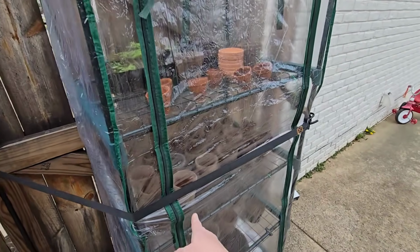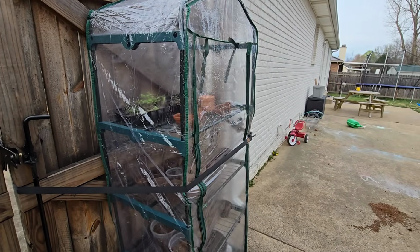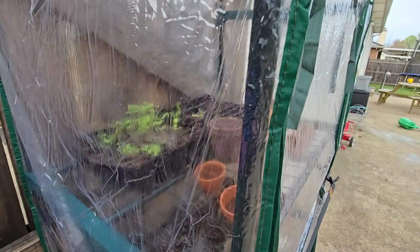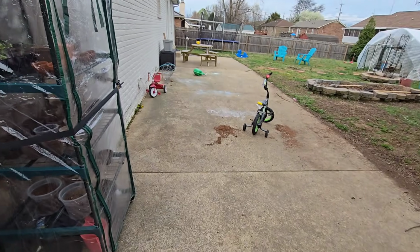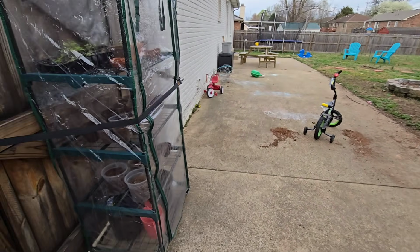This was before I planted my new seeds, and thankfully all I lost was my other seed tray, but it was all the flowers, and I had plenty of flower seeds. I was able to save all of the veggie seeds, so I was really happy about that. But I came out here on Saturday morning and it was completely on the ground. There was dirt everywhere, totally collapsed.